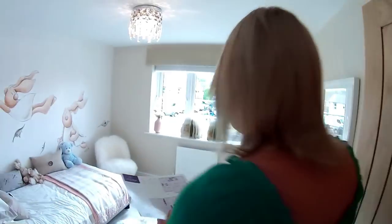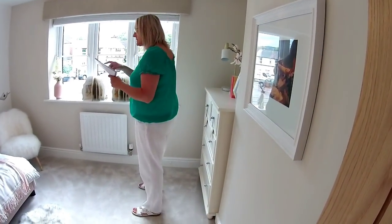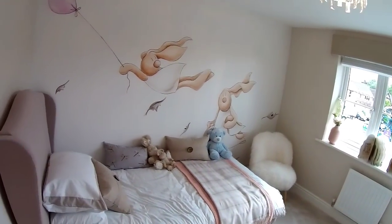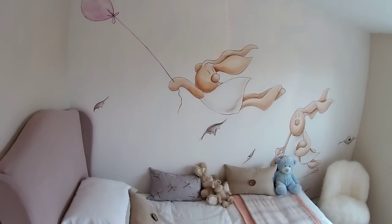Right, so this is bedroom five. This is your smallest bedroom, essentially, but actually a really good size, just over 3 metres by 3 metres, so it's almost a square. You could fit a double bed in here, couldn't you? Easily. They've dressed it as a child's room, but it could be a double bedroom.